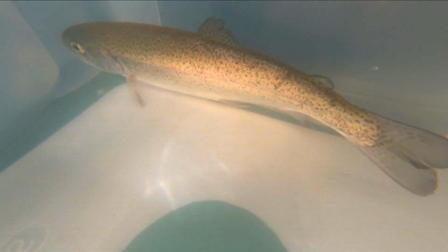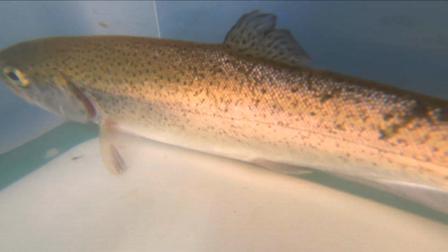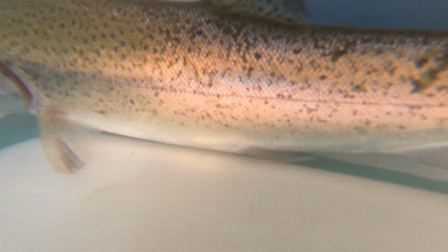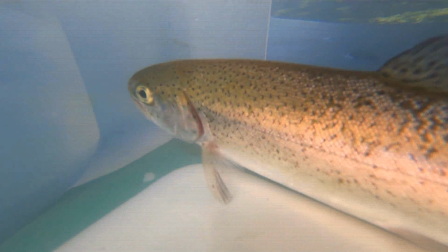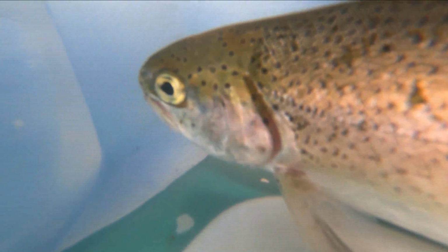Let's get a little closer so you can see the coloration on the rainbow trout. Rainbow trout get their name because there's a red stripe and colorful pattern on the side of their bodies. Here you can see that this one has kind of a pink stripe and then it goes up to green. The top of their body is dark colored, which helps them blend in with their environment when looking at them from above, and then their body is also covered in these speckles.